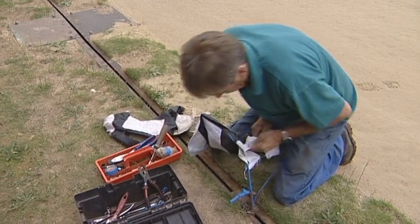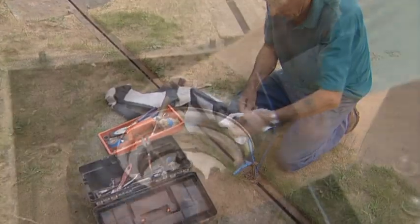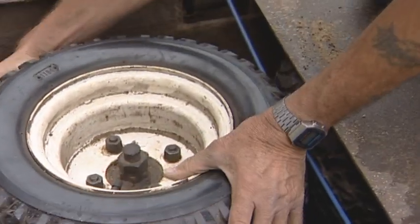It's not just the surface that John is responsible for. Everything that moves at Wimbledon Stadium comes under his watchful eye.